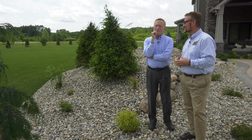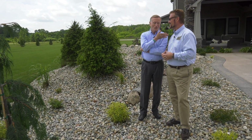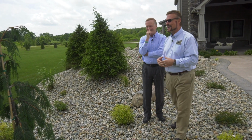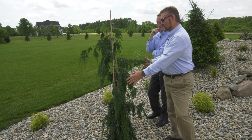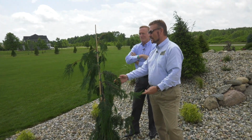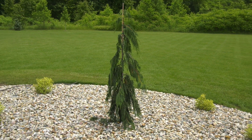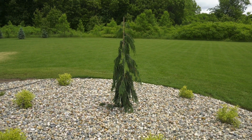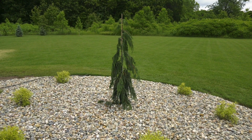I think we saw a weeping Alaskan cedar. Yeah, very good. A couple weeks ago, didn't we? It's really admired and valued for the beautiful, soft, weeping branch structure here. And that is the wow that we've got here. And then the blue mist spireas continue around it. A nice contrast of color as well as texture.